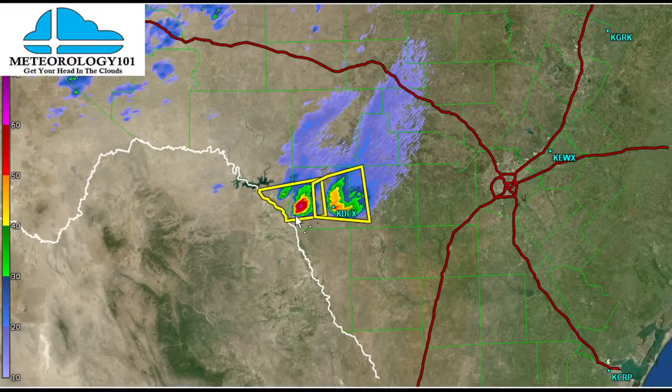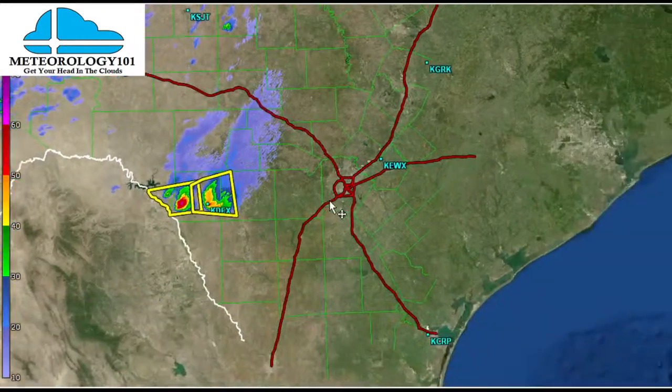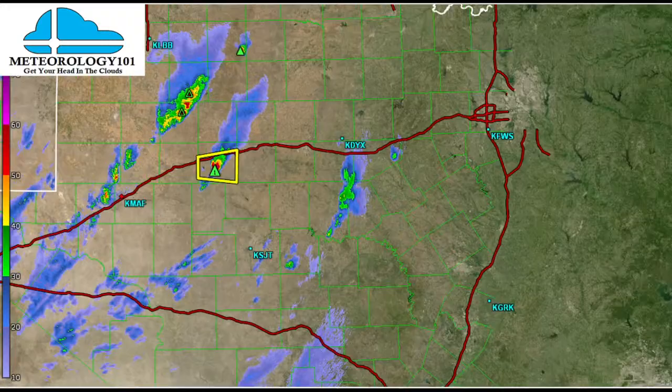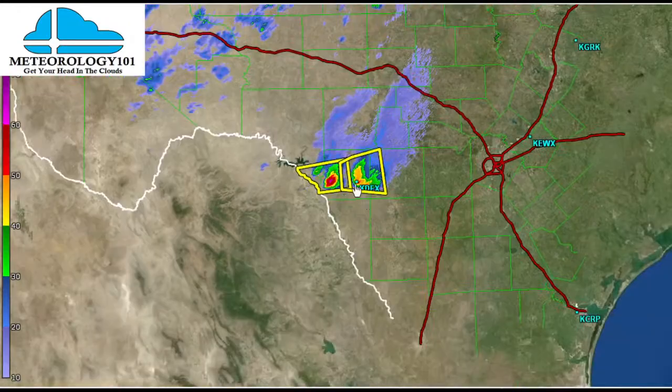So let's go. Our radar's right there. That's not the radar that's live right now. Actually, let me get out of that. Hold on a second. Let's see where we're at. Usually it's got a red dot. There we are. KMAF up here to the north. That's the radar it's reaching out here. So it's probably why we're not picking up a lot of stuff toward the surface.